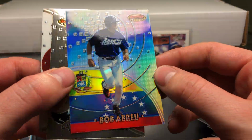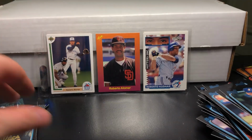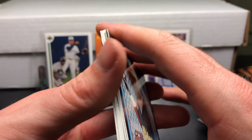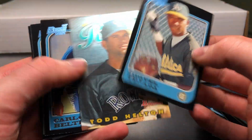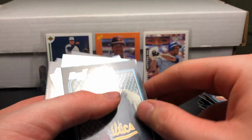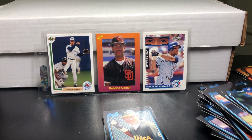All right, so had a blast opening 1997 Bowman. I think that's a refractor of Bob Abreu. This set is really cool. And we got some of the bigger names. This is such a cool class of cards. Really cool set. Now they do stick, but that does not take away from the fun of seeing these first Bowman cards from some of your favorite players who put together rather good careers.